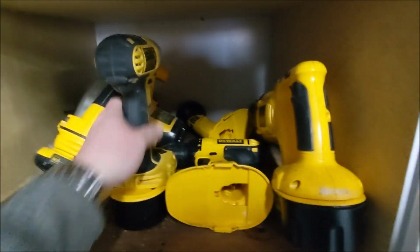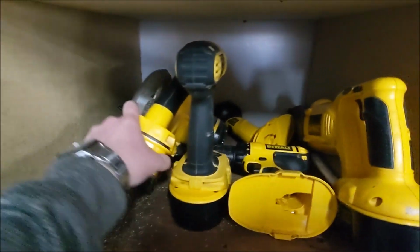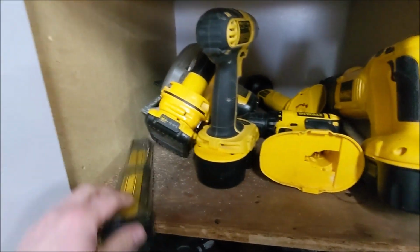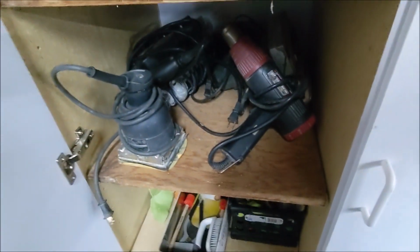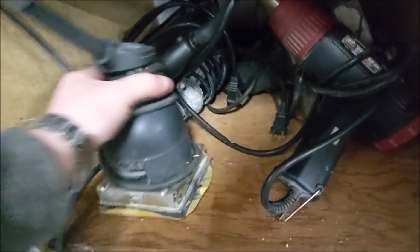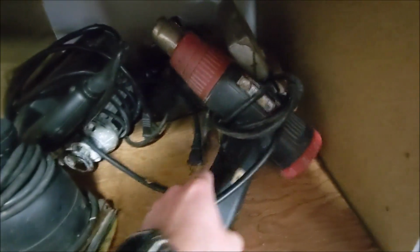shelf. You know, doing home improvements, lumber. Got the circular saw, the impact, the drill light, sawzall, some extra blades. Below that is the corded shelf. So palm sander, heat gun, corded circular. It's a Craftsman jigsaw.